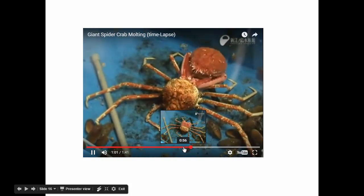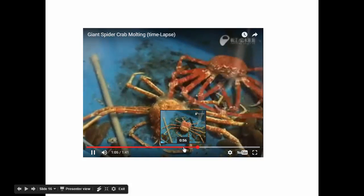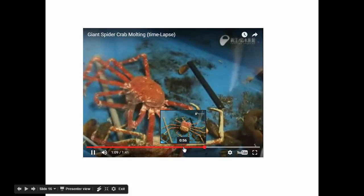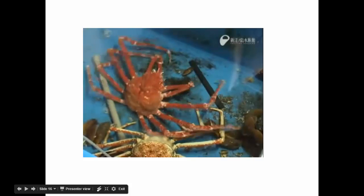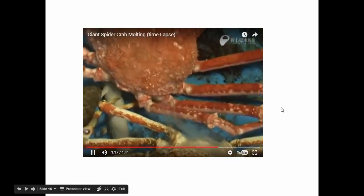So it just backs out, pulls its legs out of the shell, and again, this will form a new exoskeleton. Isn't it vulnerable? Yeah, it's vulnerable at this point when it's still soft.